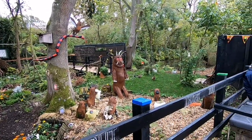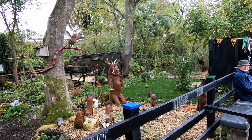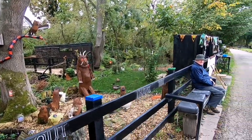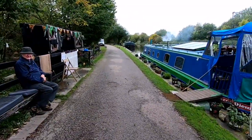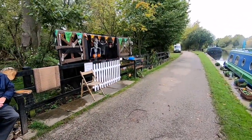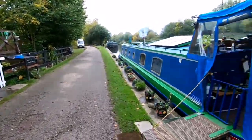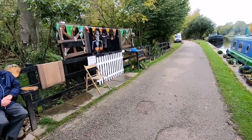So I'm guessing that's the nature trail down there. Bit of a Halloween thing going on there. Are you the one who's carved them all? Did you carve them all? This chap has. Nice.